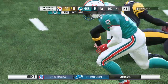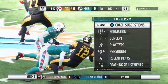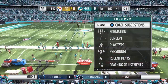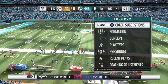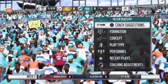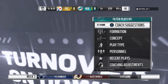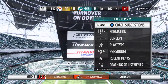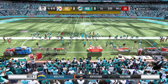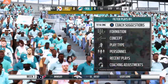And the Dolphins rush gets home. Down he goes. Jordan Hicks coming on the blitz. He gets him for a loss of 7. Play clock down to 0, and this is not the way to start a drive. That's going to set him back 5 yards.